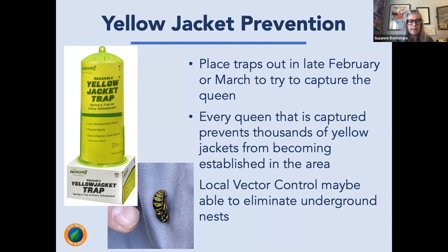In the late winter, early spring, such as March, when we start to have a couple warm, sunny days in between those cold late winter, early spring days, we will have yellow jackets emerge. They will break dormancy looking for a place to create a nest. If we have that yellow jacket trap out and ready to go in late February, early March, every queen we capture prevents thousands of yellow jackets from becoming established in that area. So that is the best management.